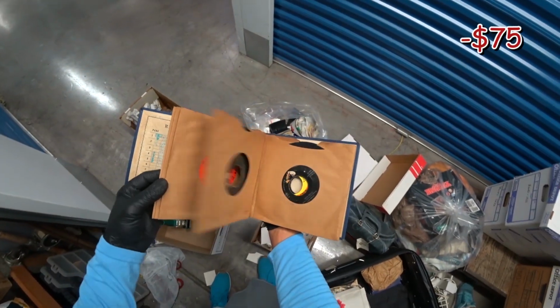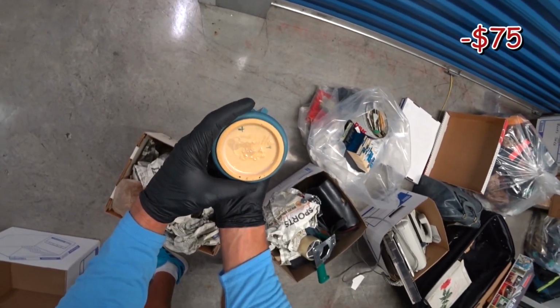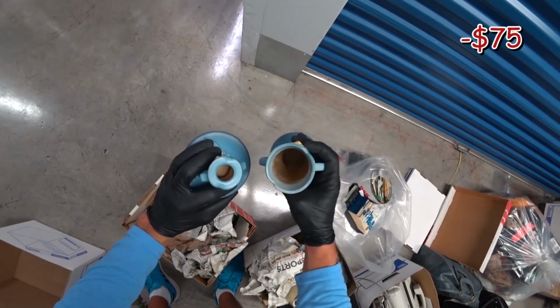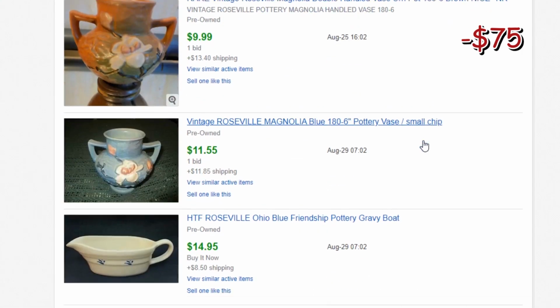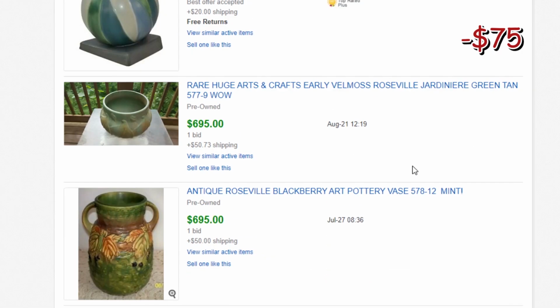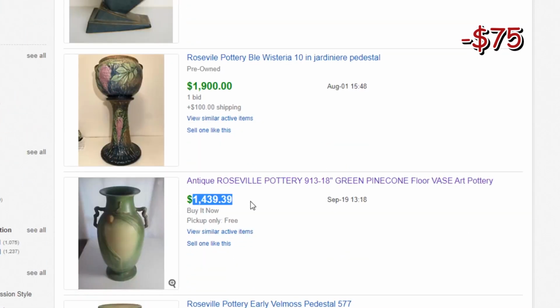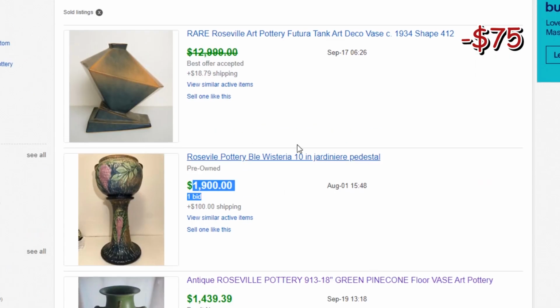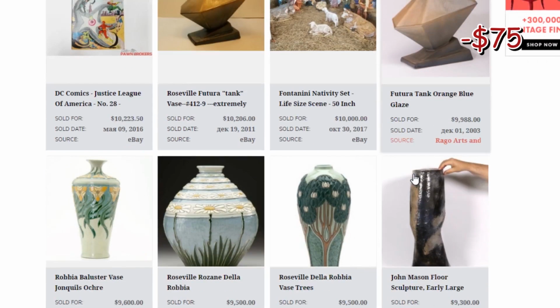Records. Columbia. This is Rookwood. Candlestick 2. Rookwood, an American company. In principle, its products are not particularly expensive. They are widespread. But there are extremely rare items for which collectors are willing to pay a lot of money. Here the vase was sold for $1,500, here for $1,900, and here there was an offer for $12,900. If you look at the sales history, here it was sold for $10,000, and here also $10,000.